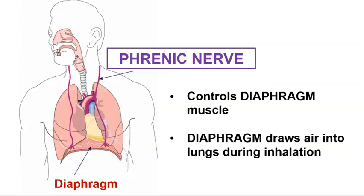It is a long nerve that controls the dome-shaped diaphragm muscle, which is situated between the thoracic and abdominal cavities. When the diaphragm muscle contracts, it draws air into our lungs during inhalation. This nerve is one reason why a broken neck is particularly dangerous, because if this nerve is damaged, it affects our ability to control the diaphragm, and we are unable to draw air into our lungs.